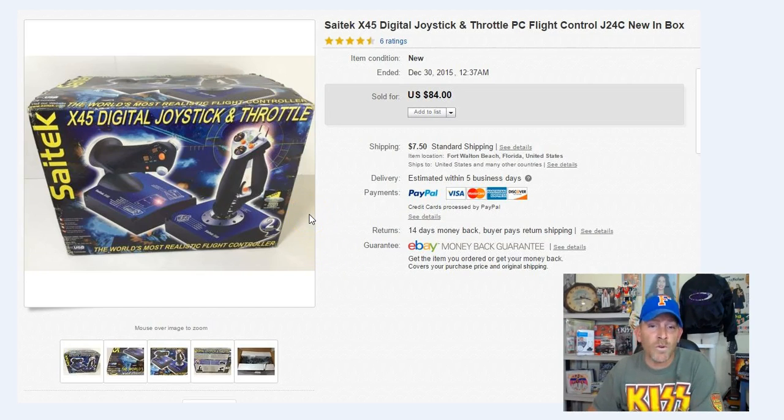This is an older joystick set, but you find something brand new in the box like this. Now, used ones really don't bring any money. It's not near what it is if it's new. So that can really dictate whether or not, just because you go to a thrift store and you see the X45, don't say, oh, I'm going to buy it because Chad sold one for $91. No, it needs to be brand new to get this kind of price. So that's real important to remember.